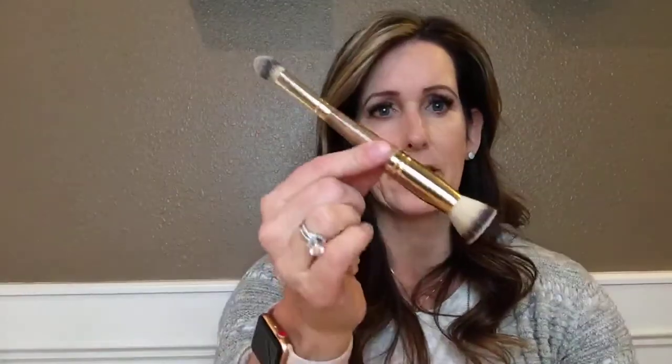Okay, I like to go back in. This is the Detail Hack brush. So I go back in with this smaller side. I'm using June today. Sometimes I use Aura. And I just go right underneath here, kind of go at a V. And then I go up through here. I have yet to meet anybody that's not a little red or a little bit dark through this area. And this really neutralizes any redness that there is.